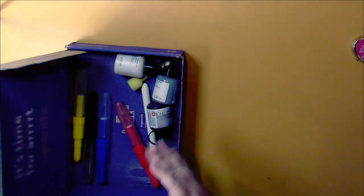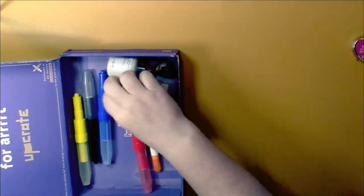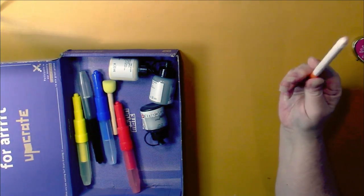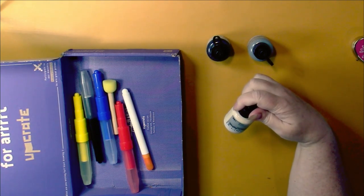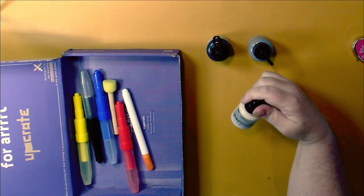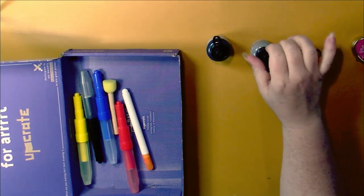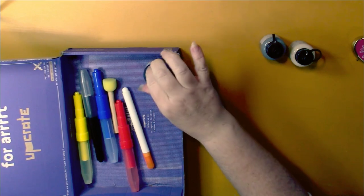I think this is the last supply. But with my Upcrate box, I got 4 blow pens, a sponge dauber, a slice knife, which is a great tool to have, and 3 bottles of acrylic paint called Studio Lasco. So yeah, got Buff Titanium, Neutral Gray Middle, and Oxide Black. So that was the new supplies I got from my art box.